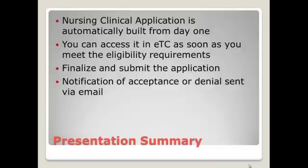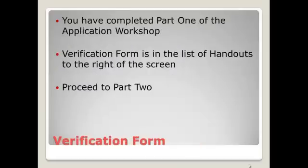Students will get view access approximately 15 days prior to application dates. You will access the application online in ETC, finalize it, and then print it before submitting it. You will receive notification of acceptance or denial via your TCTC email account.